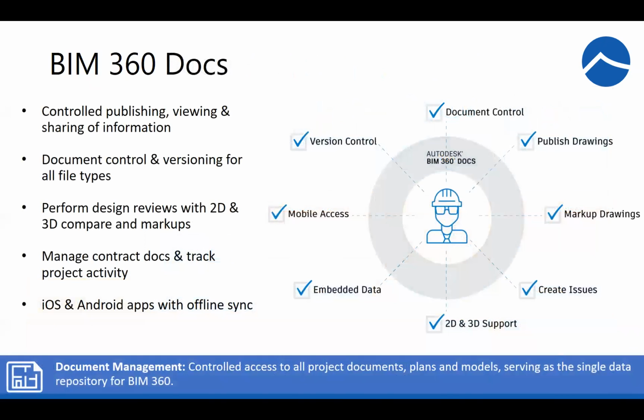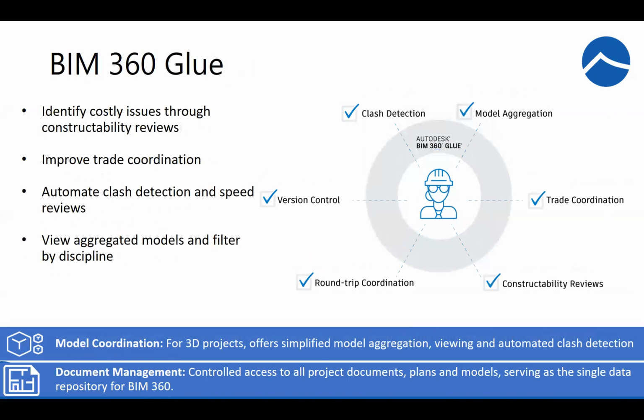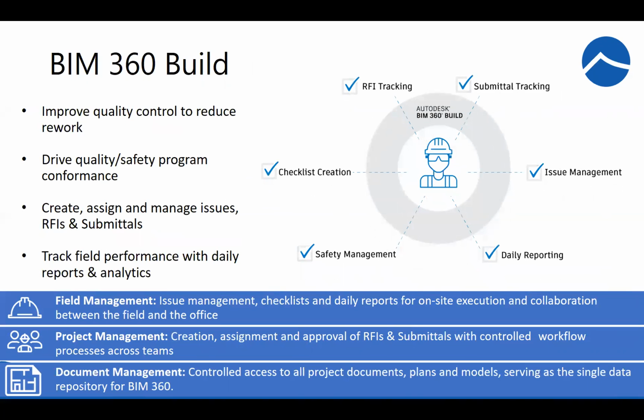All right, I think these are just some quick slides talking about the different tools of BIM 360: Docs, Design, Glue, and Build.